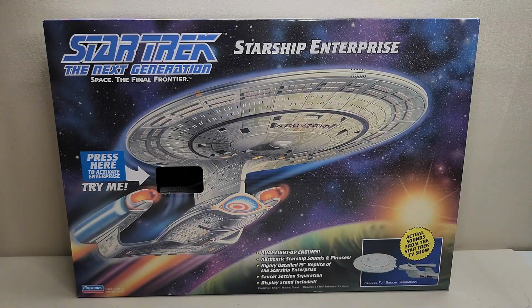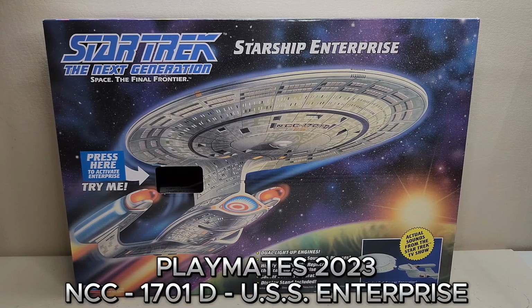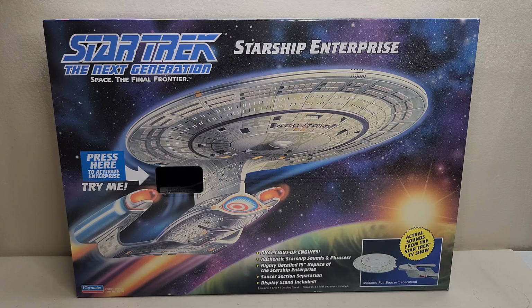Hello and welcome. I'm Bert the Stormtrooper, and today we're going to be taking a look at the Star Trek: The Next Generation Starship Enterprise by Playmates. This is the new ship that just released in 2023. It is available right now, as of the time of this recording, from Target stores, and it retails for approximately $40. I got mine from Target.com.